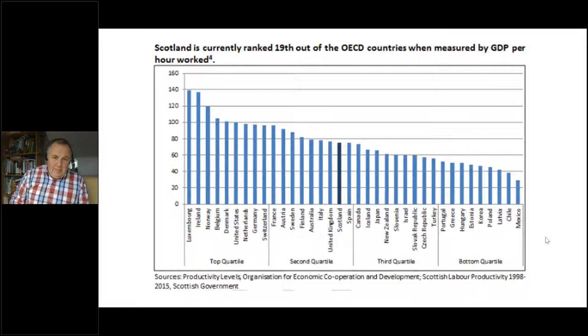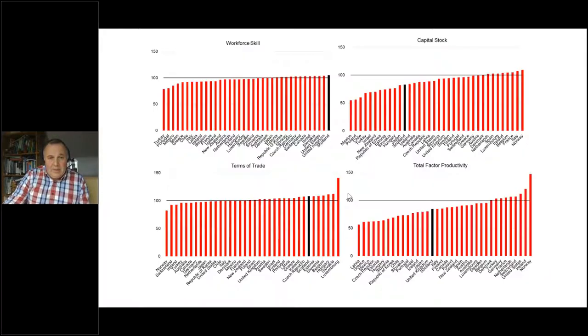Why is it important? Well, if we can get back up to around the top quartile, that means that our businesses are more productive. If the businesses are more productive, that generally means that the businesses are more profitable. So that's good for the business owners. If businesses are more profitable, they generally pay higher wages. That's important for the employees. And if businesses are more profitable and people are earning higher wages, that's good for the government, because that means there are more taxes. So that's the kind of driver. It's a win-win-win for everybody in terms of increasing productivity.